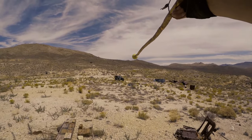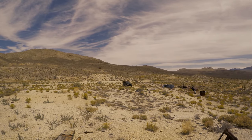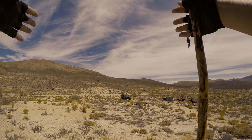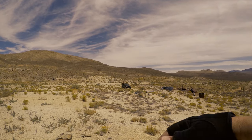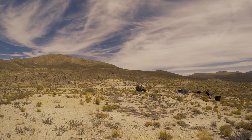Okay, back to old Bob. So now we've run out of places to explore within the general vicinity of the mine and the mill site. So I'm gonna run around in all these little roads and we'll see if we can't find something else. I'll be back.